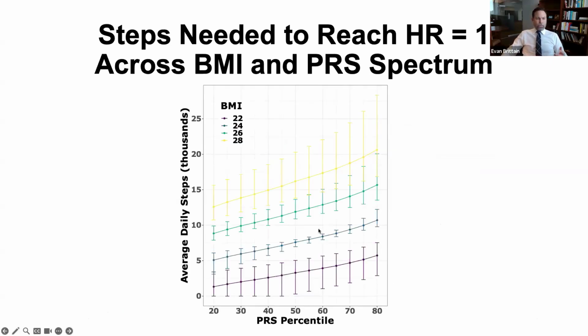Here we looked at how it depends on where you start. We looked at baseline BMI and the number of steps needed to reduce the risk of obesity, depending on where you are on that spectrum of polygenic risk. Each one of these dots is a hazard ratio of 1. For example, someone at the 50th percentile of polygenic risk who started at a BMI of 24 would need to walk around 7,500 steps per day to achieve a hazard ratio of 1. Contrast that with someone who starts at a BMI of 26, with the same polygenic risk; they would need to walk closer to 12,000 steps per day to reduce their risk. So it matters where you started at baseline in terms of your BMI.